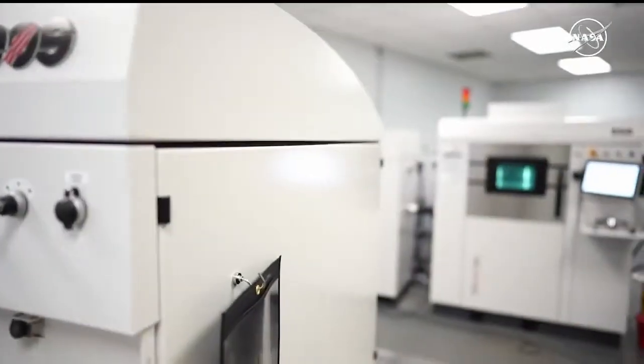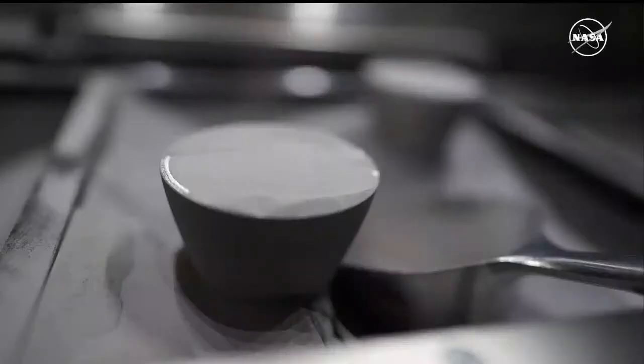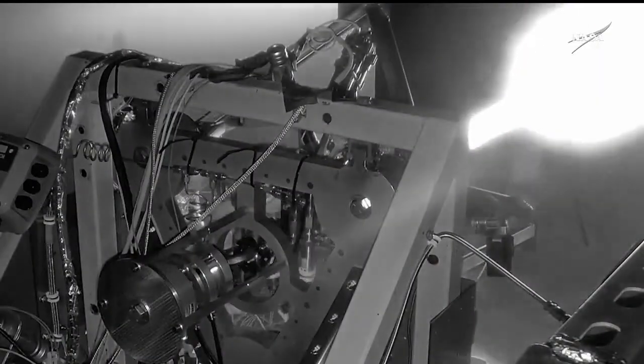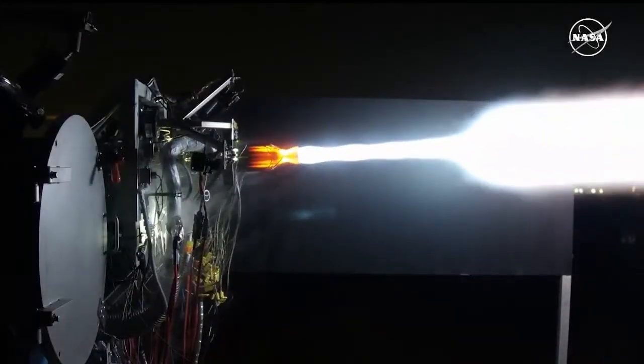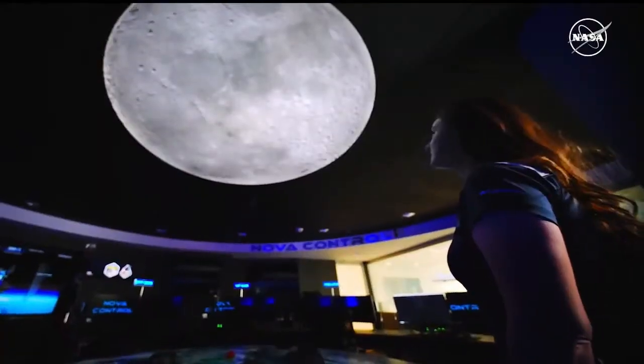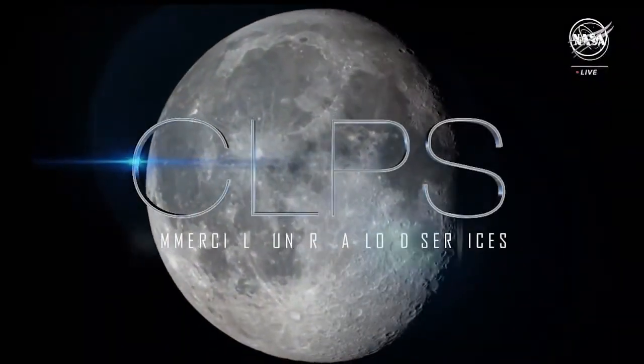We turned our whole company towards attempting to land on the moon, to return the United States to the moon for the first time in 52 years. Nova-C uses an environmentally friendly mixture of liquid methane and liquid oxygen. Incredibly challenging things like landing on the moon forced us to innovate. Intuitive Machines has built an entire space program to support these CLPS missions.